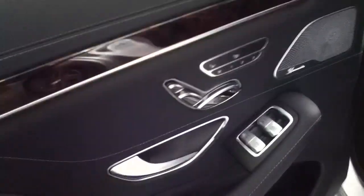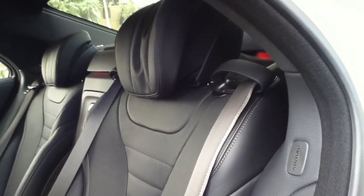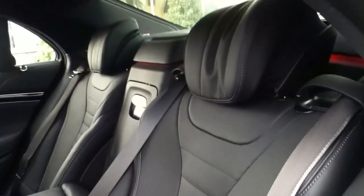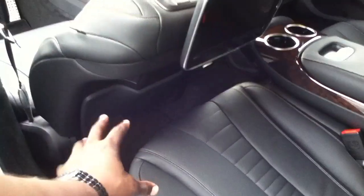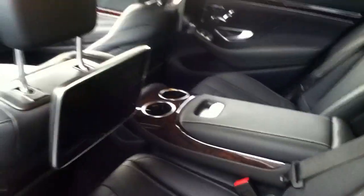This car has rear reclining seats. That's interesting. Reclining seats in the back. But if I sit like this, there'd be only a little bit of space right here. It looks like this car is smaller for some reason. I'm thinking this car looks smaller than the W221. And with that thing right there, I guess you have to move the seat fully forward. But that's a problem. I mean, you'd have just enough leg space if you were a very small adult.